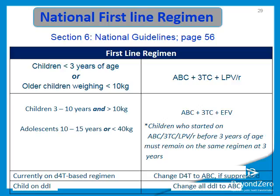If you have children who are on D4T, we want to get them off the D4T, but very importantly, only if the viral load is suppressed, you would switch the D4T to Abacavir. The recommendation and the guideline for children who are still on DDI is to switch the DDI to Abacavir. 3TC is also an option. I would discuss those children, but we rarely see children who are still on DDI with the current regimens.